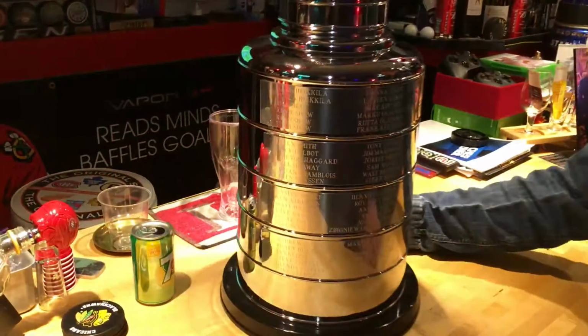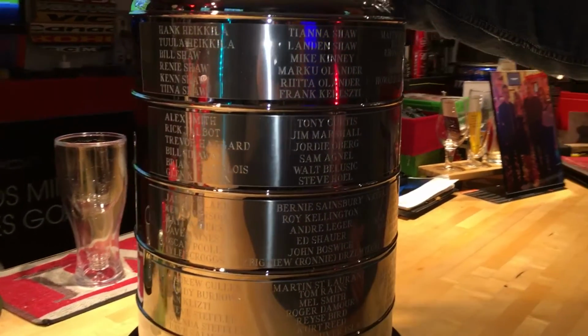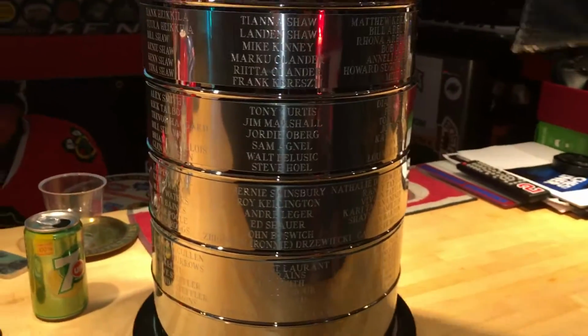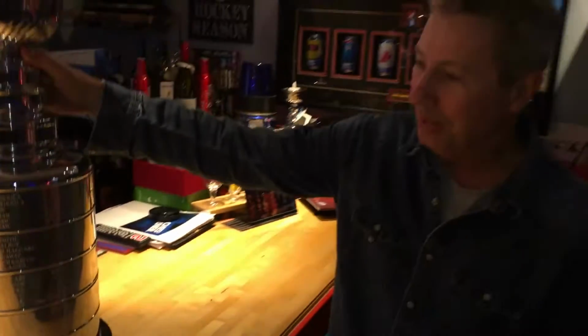So there were 70 people in all that helped build this, and I decided to put all their names on one of our replica Stanley Cups. It's a great way to say thank you, and we're having a big party for everyone in the springtime. So forever their name will be engraved on this Stanley Cup.